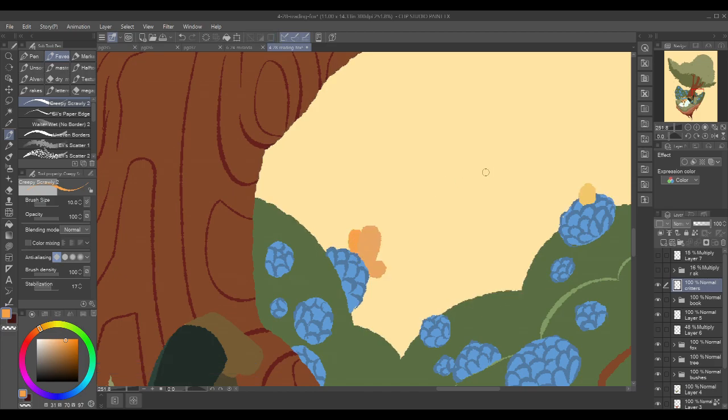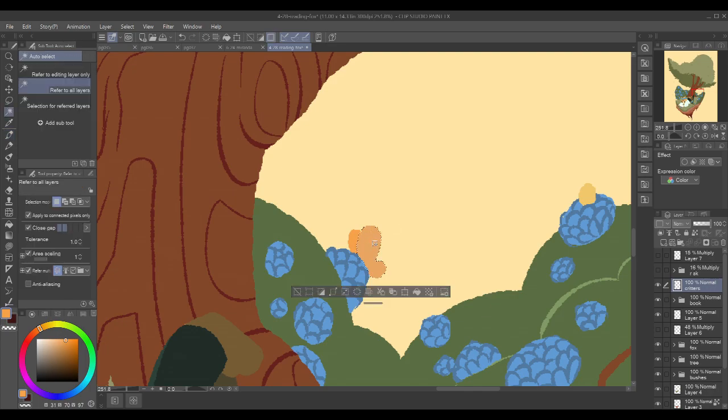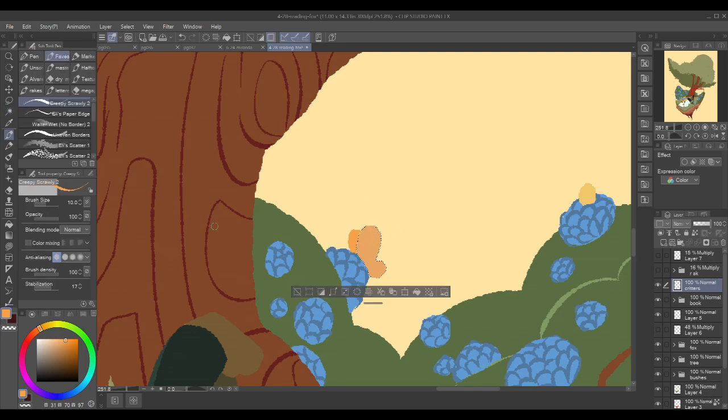Okay. Make this one darker. And then we'll add some spots to it and stripes.